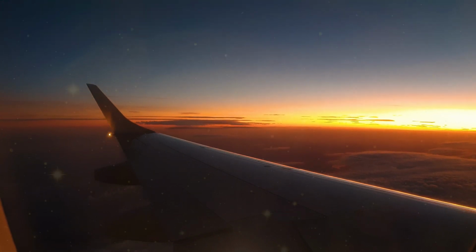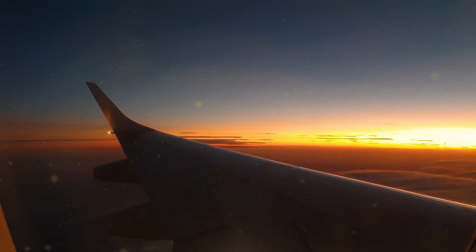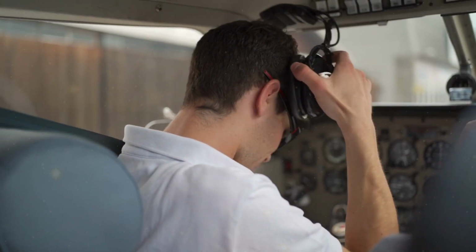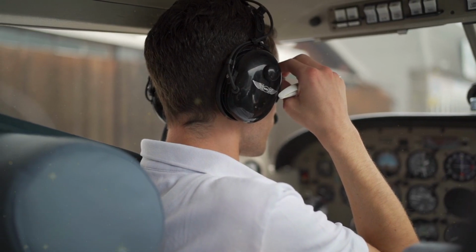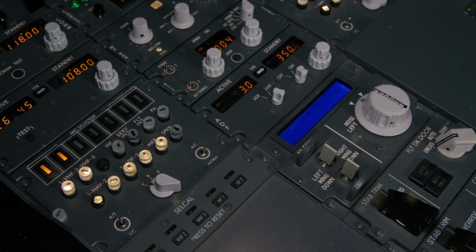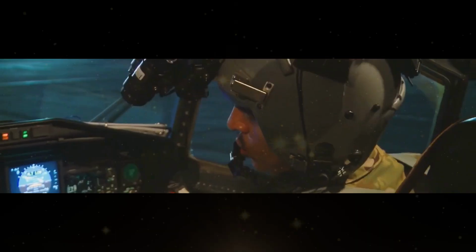The introduction of digital displays in cockpits marked a paradigm shift in aviation technology. Unlike their analog counterparts, digital displays offered a more intuitive and versatile way to present flight information. Electronic Flight Instrument Systems, EFIS, emerged, utilizing digital screens to display flight data in a clear, concise, and customizable format. This advancement significantly reduced pilot workload and improved situational awareness.